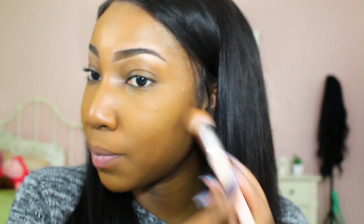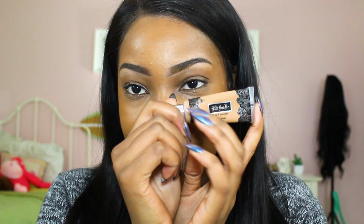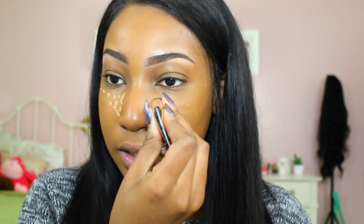People do not lie about it drying quickly. I remember when I first used this, it was just like, hurry up, because I am setting myself right now. Wherever you put me, this is where I'm staying. So you have to move fast with this. I really like it. On top of my Bobbi Brown, it looks so nice. I feel a little bit sun-kissed with it. Brings out my melanin. And now I'm going to go in with my Kat Von D concealer. And I just like to make little dots.